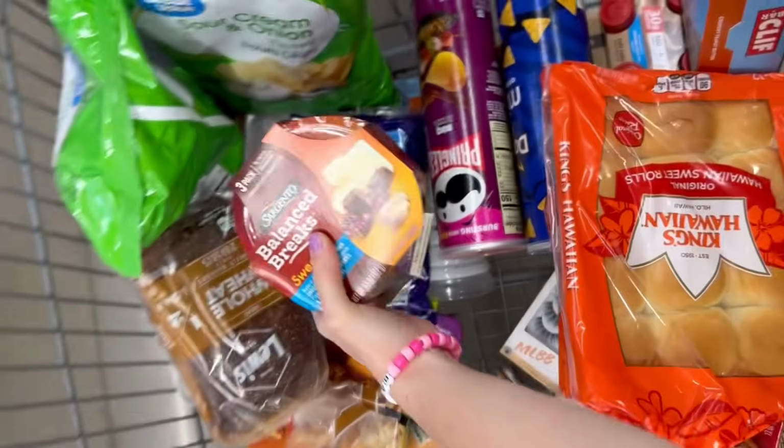A Sargento Balance Break. Normally you can buy cheese and cut it up and get some grapes and some chocolate and nuts and put them on a plate, but you've got no room for that in your cooler.